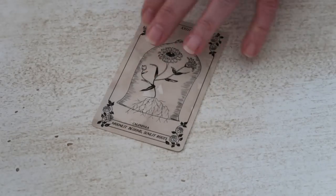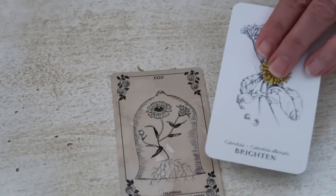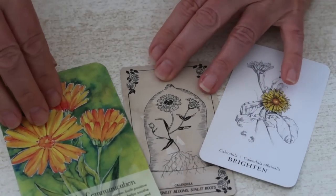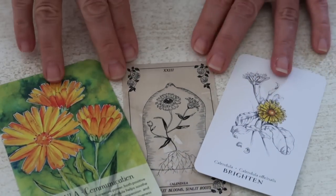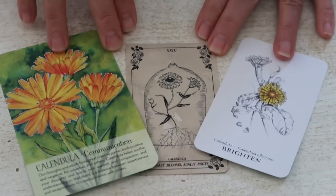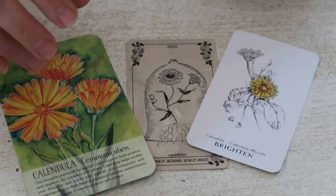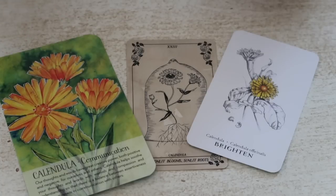And then I chose to pull out calendula because it does appear in a lot of the decks. And here we have this flower. So it's important that when you're looking at calendula, you are distinguishing between calendula and marigold. They are from the same plant family. And I think generally the energy is pretty similar, but as far as making recipes and doing different things, calendula, and not all marigold is edible.